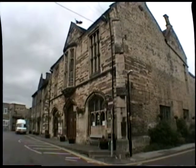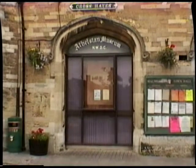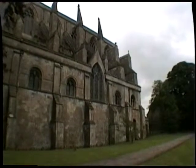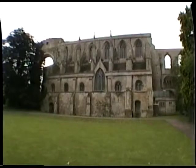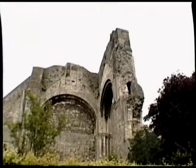In Malmesbury's Athelstan Museum, there are accounts of Aylmer the Flying Monk, England's first aviator in the 10th century, who strapped himself to a wing-shaped kite and jumped from this cathedral. He flew for 200 meters and broke both legs. The millennium of his flight was held in Malmesbury in 2010.